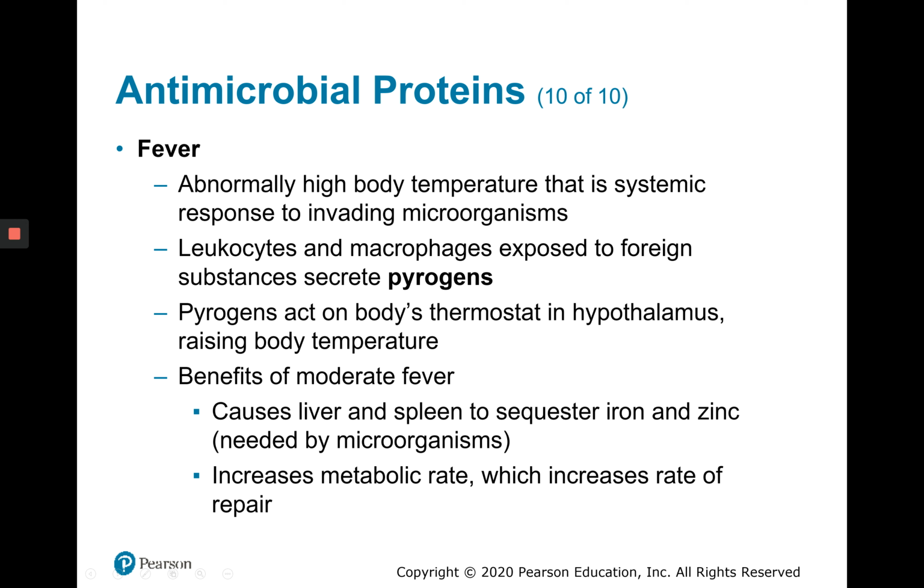So it's important to know that pyrogens are chemicals that cause fever, that fever is a systemic response. Most of the innate system is a local response, but fever is going to be a systemic response. And if it doesn't work, oftentimes we'll see the adaptive system be called in. It's good to have a moderate fever, not to have a severe fever. A severe fever can denature enzymes, which are proteins, and that can lead to decreased chemical reactions occurring in the body and even death in very serious circumstances.